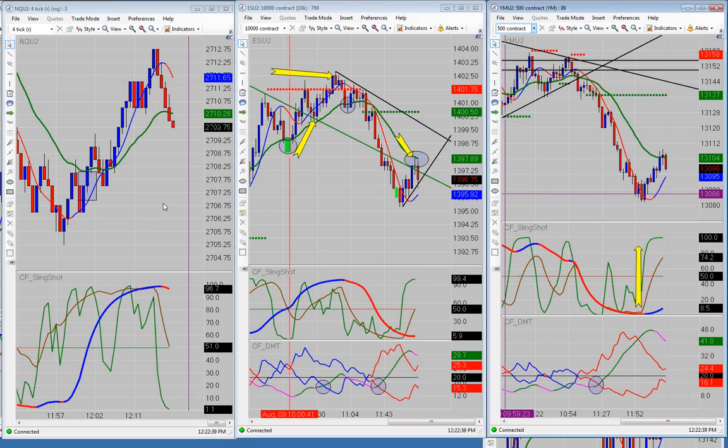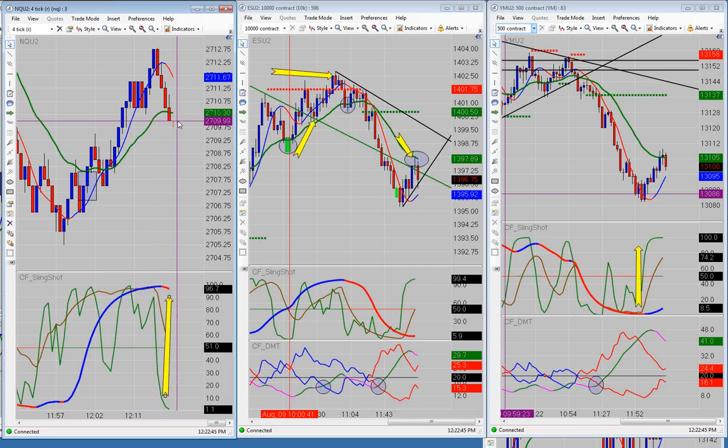The NQ, where I had said that it looked like it was setting up a long opportunity, all we have is bullish divergence and a test of the BBC right now. If this next bar closes down, we wouldn't want to be going long over there.